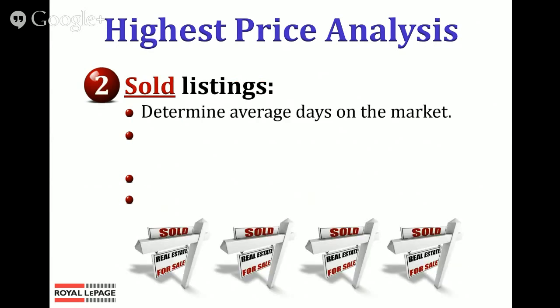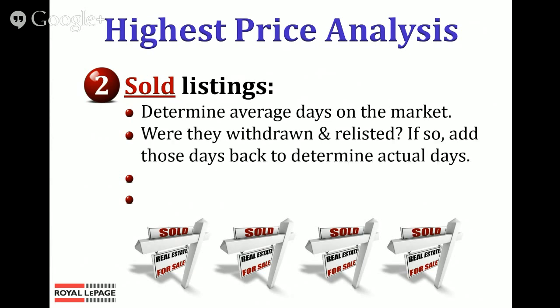When it comes to solds, take a look at the average days on the market and make sure you track that property right back to when it was first introduced, because often they go through a series of price reductions, and sometimes agents like to play games. Depending on what board you're in, they will withdraw a listing when an offer comes in. They'll put the offer and the listing back in, and it will make it appear that they sold the property at 110% of value in 24 minutes. And we all know that that is just a false way of manipulating the numbers for their future marketing materials.